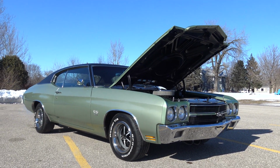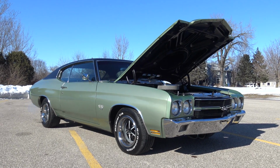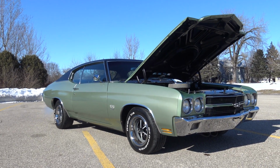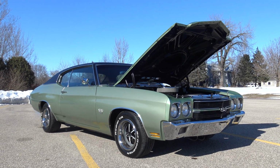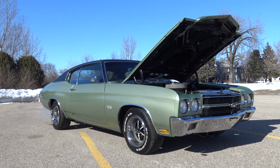Ready to hit the streets is this ground-pounding 1970 Chevelle Super Sport with build sheet, done in its original green color. This car has a beautiful body on it, just a fantastic looking car. I'd qualify this as a local car show quality car, a cruise night car, just an awesome, fun 70 Chevelle real deal Super Sport.